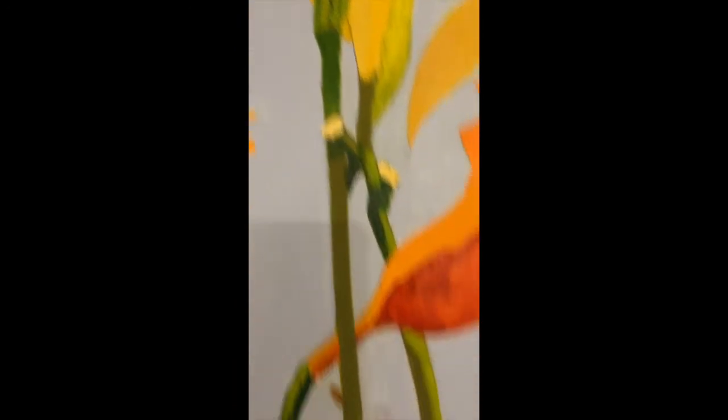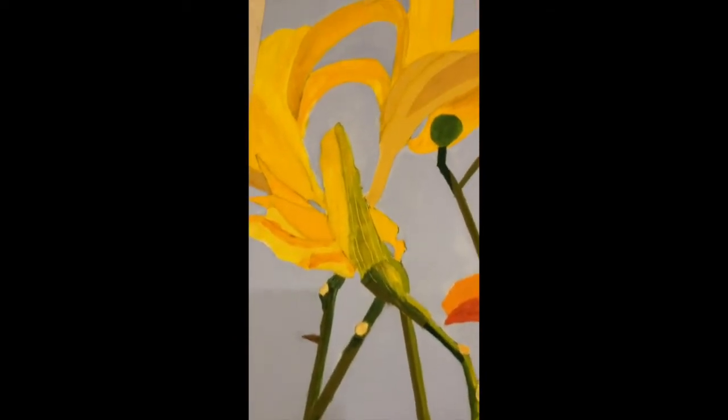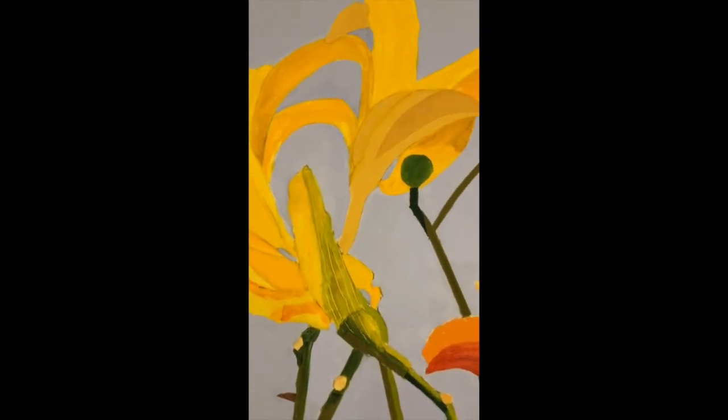Okay, I also observed the stems, and I observed the leaves and the foliage that the flowers were growing out of. I used a lot of observation to create this painting.